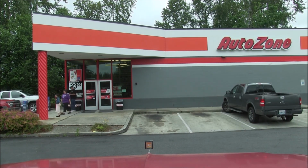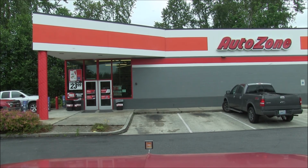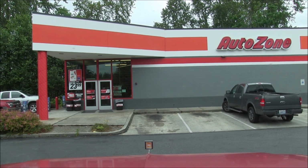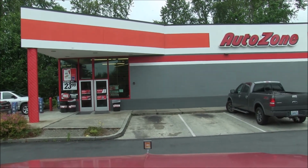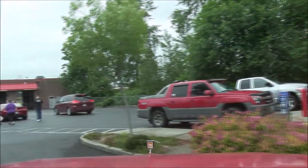Let's turn those off. Some lights on. Let's see what these folks are doing. Looks like they're just heading over to the oil change place. Drop her into drive. Let's go. Gotta come up and get some wiper blades. These on the truck right now are pretty scuzzy.